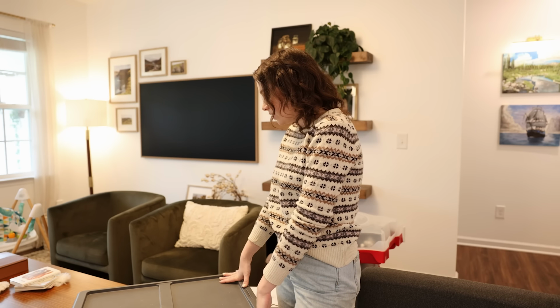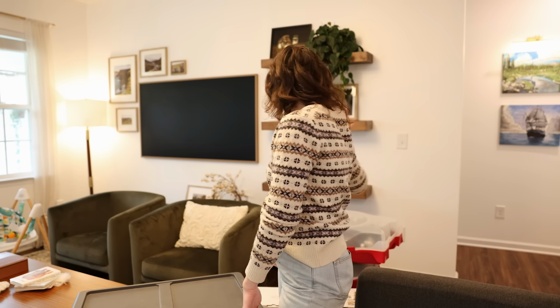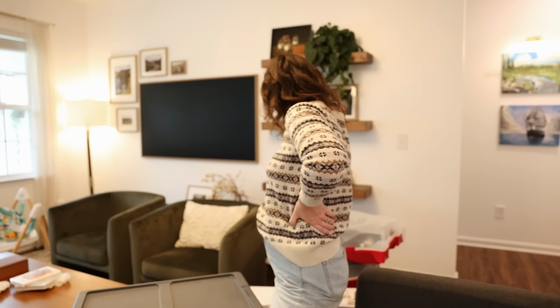So I think what I'm going to do is we'll put out all of the decor today, and save the Christmas tree stuff and all the outdoor stuff for tomorrow, but I feel like we'll be able to do a lot. We're going to put up the little faux trees as well. I think it's going to be looking really cozy in here by the end of the day.